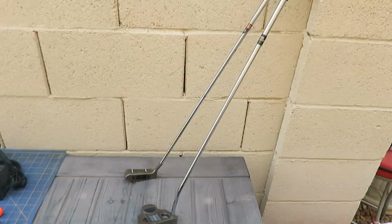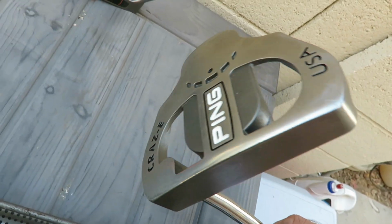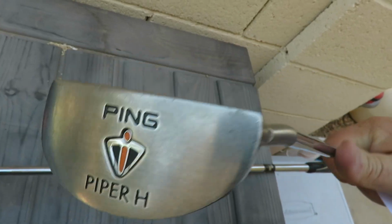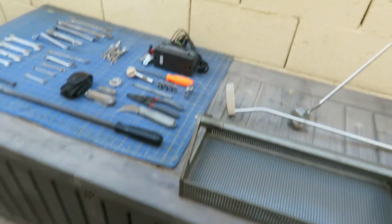And then I also picked up these 2 Ping putters at an estate sale. One's Ping Crazy, pretty desirable putter, and a Ping Piper H putter. So that's the haul for this weekend.